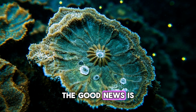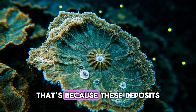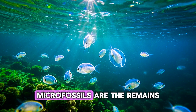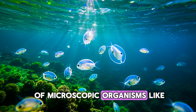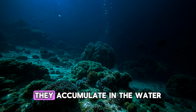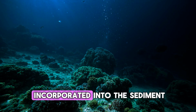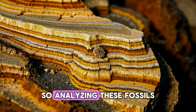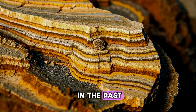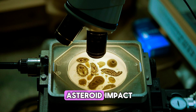The good news is that ocean sediments may help us tune out the background noise. That's because these deposits often preserve tiny fossils called microfossils. Microfossils are the remains of microscopic organisms like plankton that swim in the water column. As they live their lives, they accumulate in the water and eventually fall to the seafloor where they're incorporated into the sediment. So analyzing these fossils can tell us what was happening in the oceans at different times in the past. And if we're lucky, we might even find microfossils from right around the time of the asteroid impact.